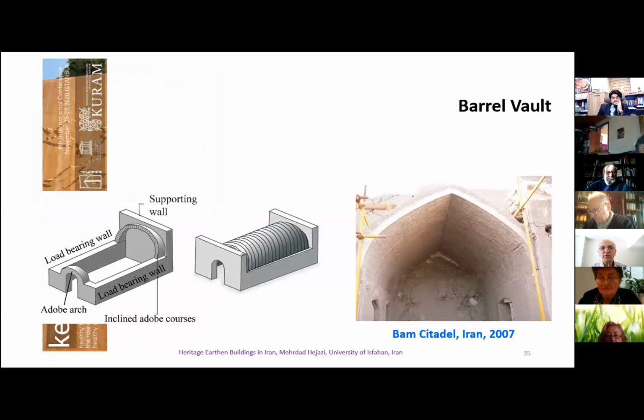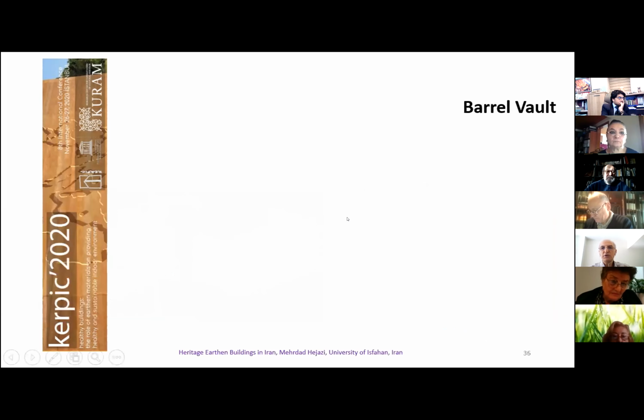And a very similar and very general vault is the barrel vault, as you can see here. And there are so many barrel vaults in most of the buildings, as well as in the BAM Citadel, as you can see in the picture to the right.